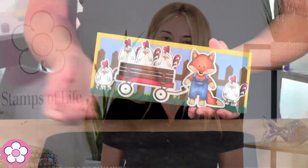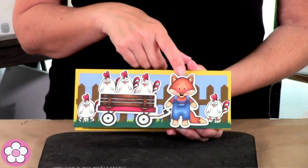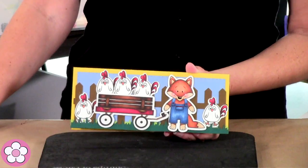Then oh, there's that fence again. We released our cute little fox, little Peep. Look at her, look at him carrying that wagon of chicks. I'm a little concerned about those chicks. Should I be or not? I don't know. That little fox.